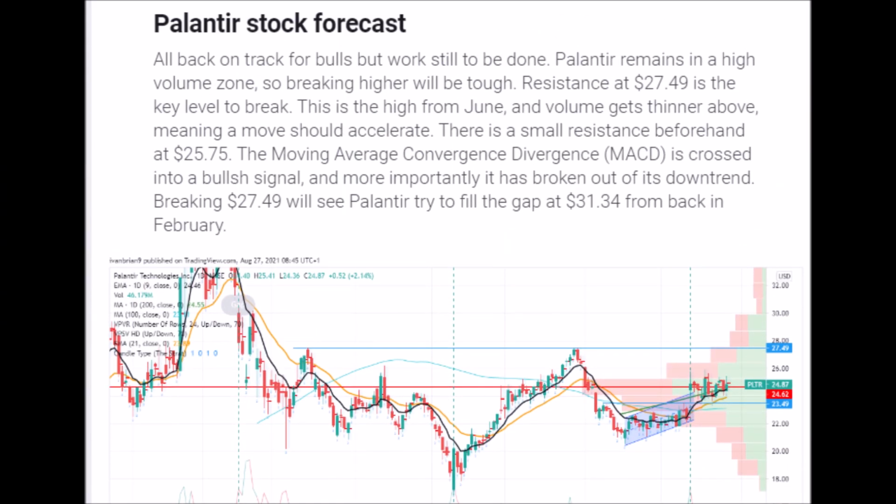breaking through the resistance level at $27.49. But first, we have to break the smaller resistance that we see around $25.75. The moving average convergence divergence, also known as the MACD, has crossed into a bullish signal, which is great news. The best part about this is if PLTR stock does break their resistance levels, the stock price would surge right into $31.34 due to the stock filling the volume gap.